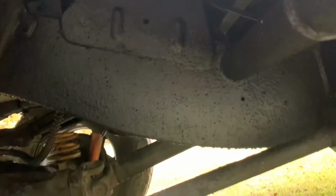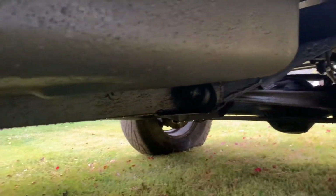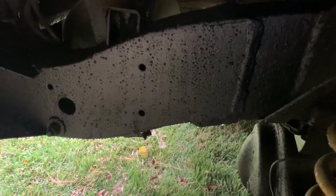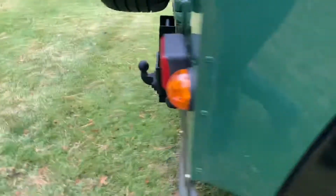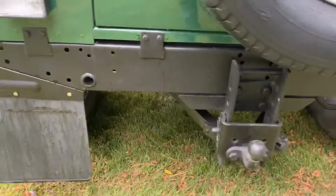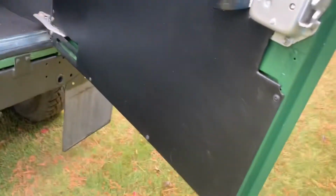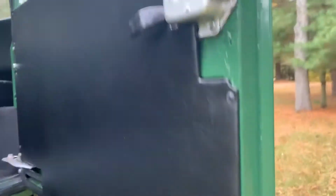So let's take a look under here, under the chassis. That's all in great shape. A nice fresh coat of rust proofing. Now this is a brand new rear cross member. As you can see, that's where they welded it on. So nice and clean. The doors are in fantastic condition as well.